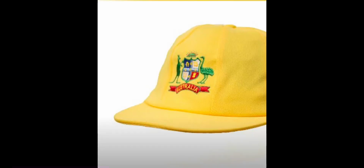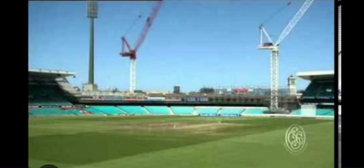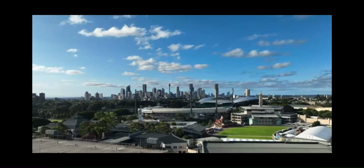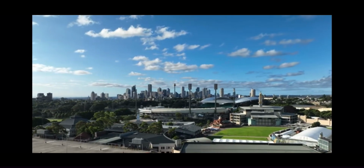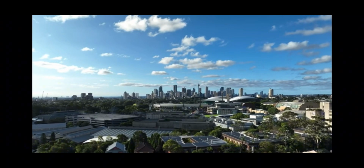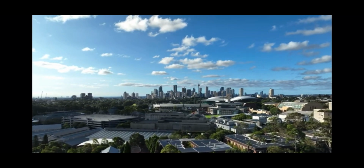opened. In 1992, the SCG hosts 4 matches of the Cricket World Cup before in the early 2000s the Victor Trumper Stand is erected, and in 2014 the new M.A. Noble, Don Bradman and Dally Messenger stands are opened. Today, the SCG is a venue where Sydney-siders go to enjoy and soak in the atmosphere. The ground has a vision to expand outdated pavilions and upgrade facilities.